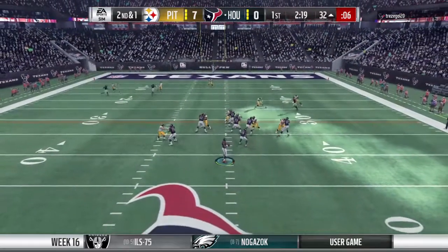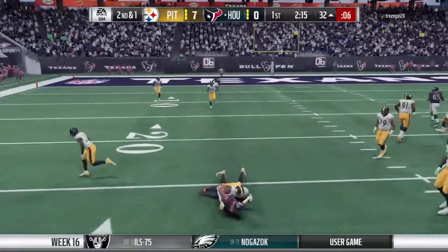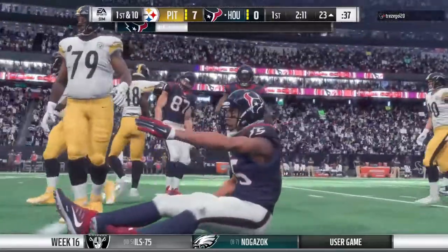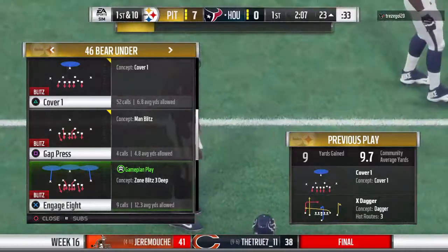Here's Watson now on 2nd down. Fuller brings it in over the middle. And he'll go down here right around the 23-yard line. 9 yards on the pickup there, and it keeps the drive alive.